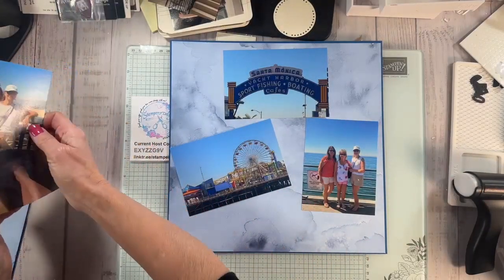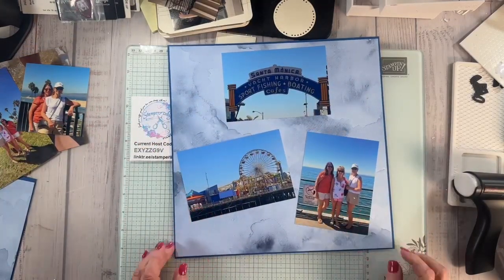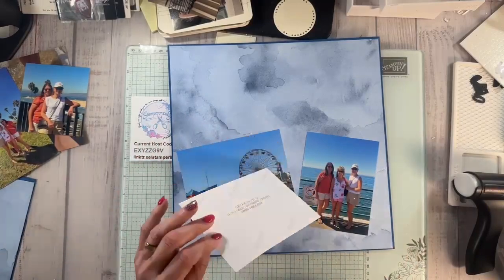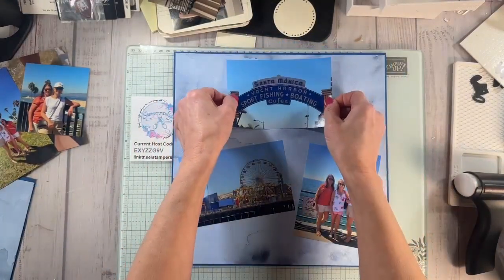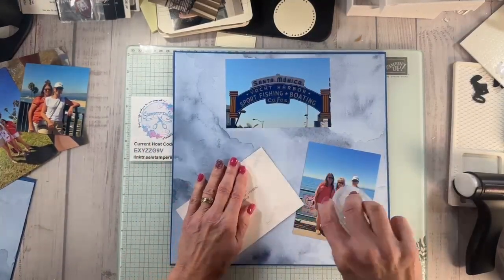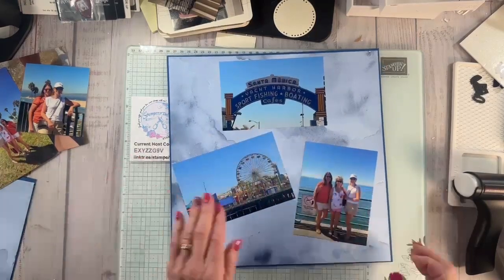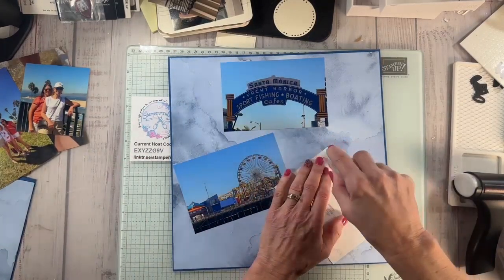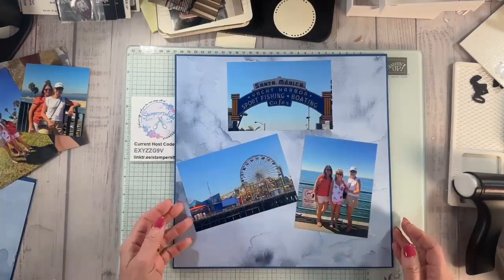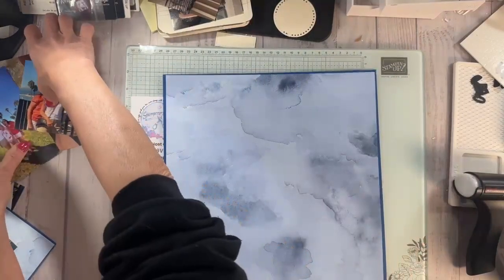This one actually might go here. So I'm going to add these 3 right here. Add that straight. Santa Monica Pier. Quick and easy. There's the first one. Bring in that second page, and I'm going to add a couple more.